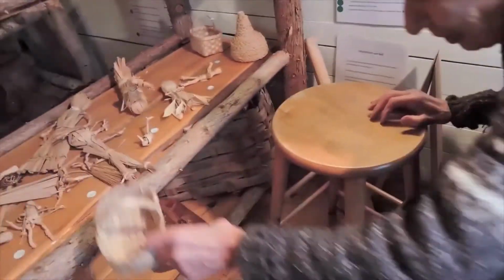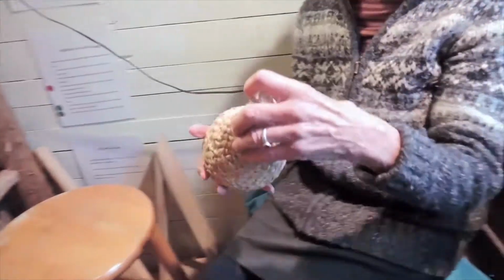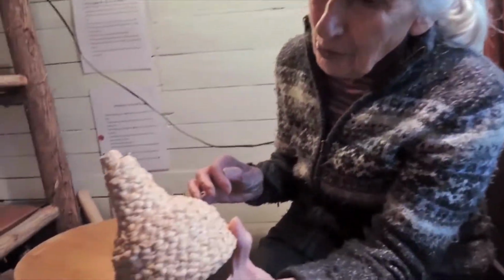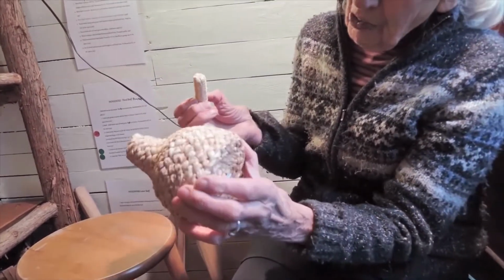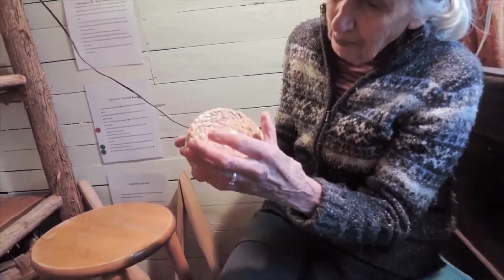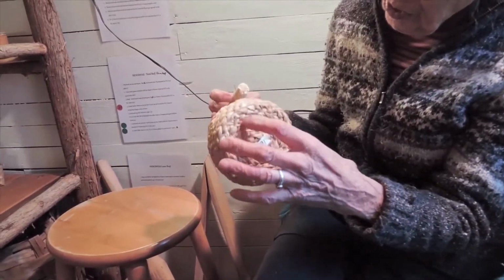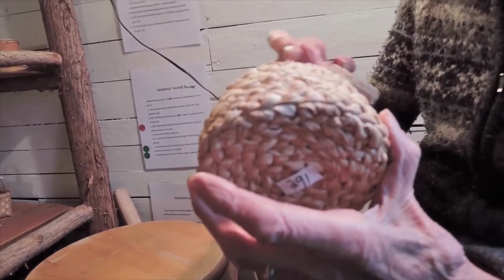The next one I thought we would look at is quite a fun one, actually. And this is something else that you might be able to guess. I don't know whether you can. I always ask my guests when they come to the museum if they can guess. It's got a little corn top. And it's made with corn husks, which have been braided first of all, and then coiled and stitched round and round, stitched round and round.